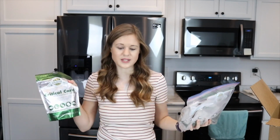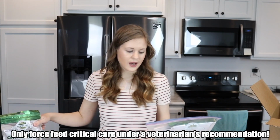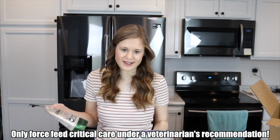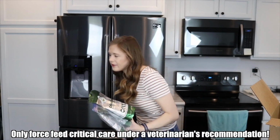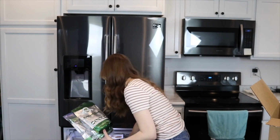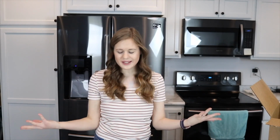This is a force-feeding medication that you can give your rabbits if they stop eating food in the case of GI stasis. I keep it in my freezer because it doesn't go out of date then, so I just put it back in the freezer. So that's what I'm doing medication-wise. I just refilled them all so that I have them on hand if something were to happen. Obviously, I hope nothing happens, but I want to be prepared if something emergent comes on.